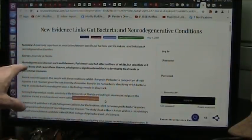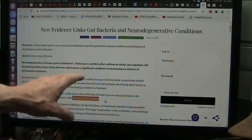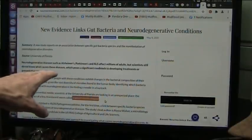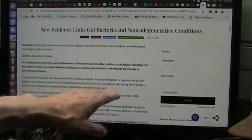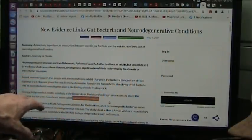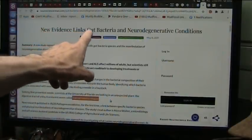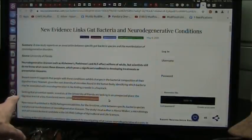Now they're saying neurodegenerative diseases like Alzheimer's, Parkinson's, and ALS affect millions of adults. Scientists still do not know what causes these diseases, which poses a significant roadblock to developing treatments or preventative measures. Now, here's what they did. We're talking about gut bacteria. Well, why are they saying they can't find anything? Well, here's what they did.